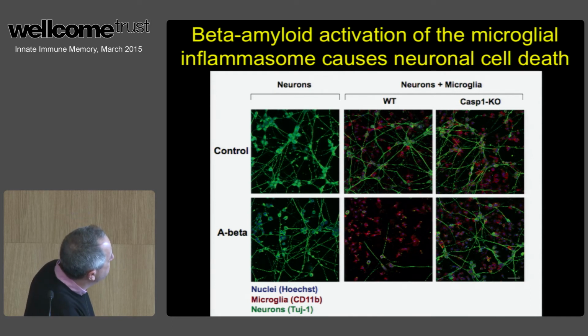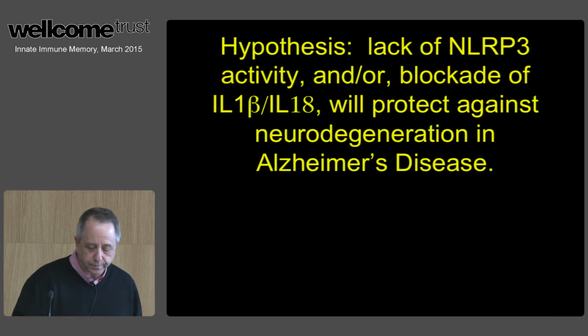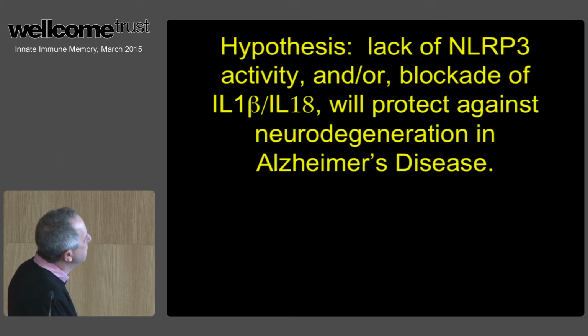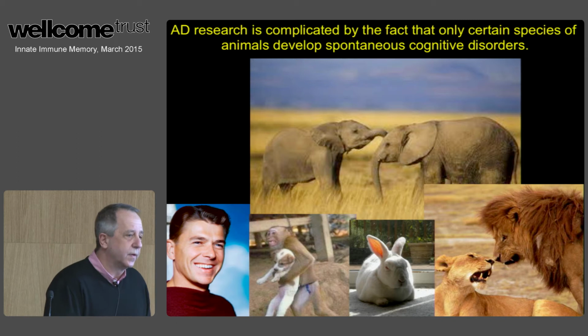But as you can see, these cells grow very nicely together, but when you add a beta peptide, the microglial cells are activated and all the neurons are killed. And this, of course, does not happen in the caspase 1 knockout mouse. So that led us to the hypothesis that lack of NLRP3 activity and/or blockade of IL-1 beta and IL-18, and we picked those two caspase 1 cleavage products because they seem like the most likely candidates, will protect against neurodegeneration in Alzheimer's disease.